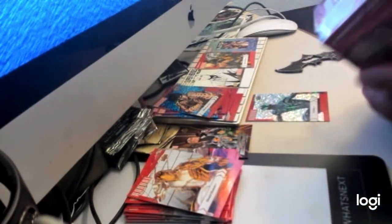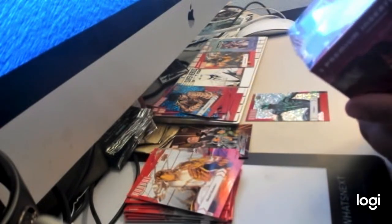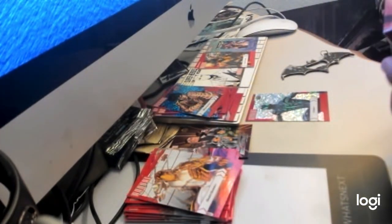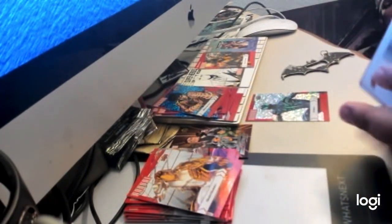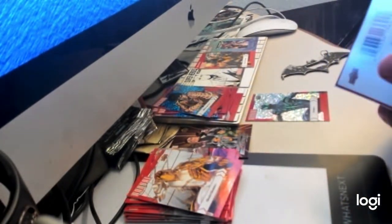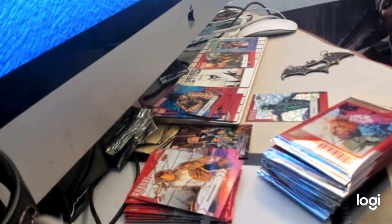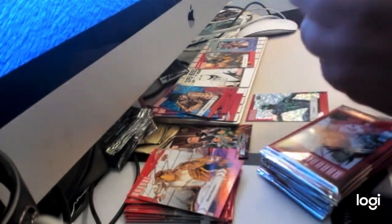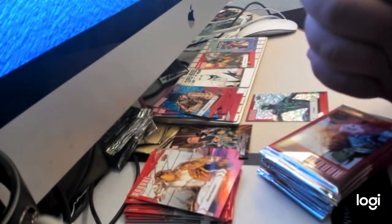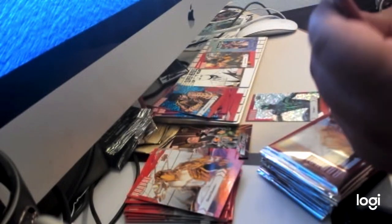We're going to go with box number 2. Alright, and there are 6 packs. So we're going to go with pack number 1 from the top. See what we get. That Superhero of the Year one is cool. That one's nice.